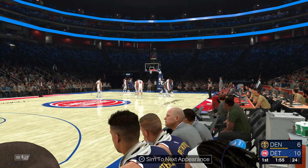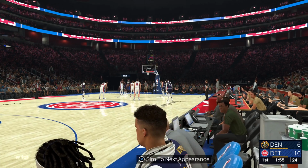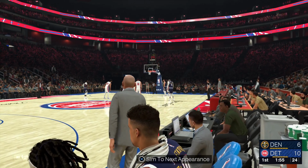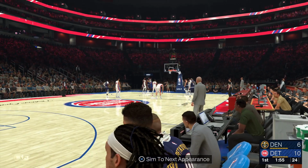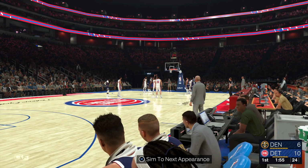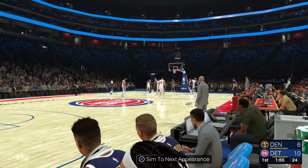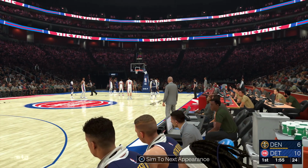All right, a look at how the points have been generated so far. A scoring breakdown for the Pistons. Establishing a paint presence early in the game, it really helps and pays big dividends down the line because it frees up your perimeter. Another thing they're doing well early on is moving the ball, playing selfless basketball, and getting everybody involved on the offensive end.